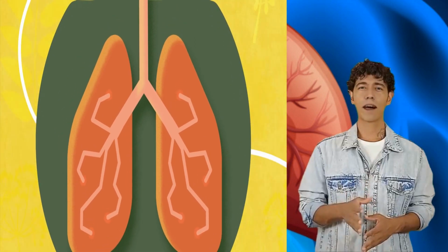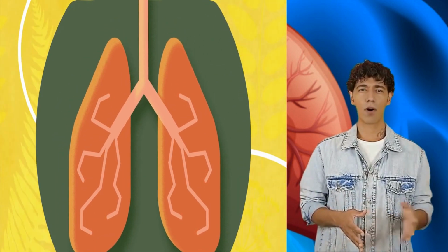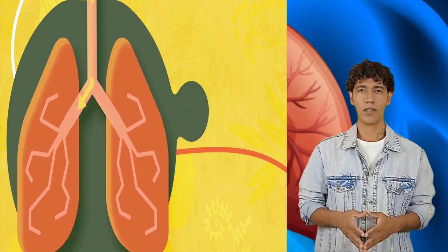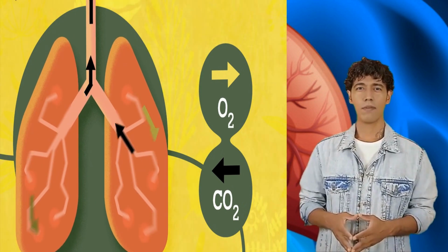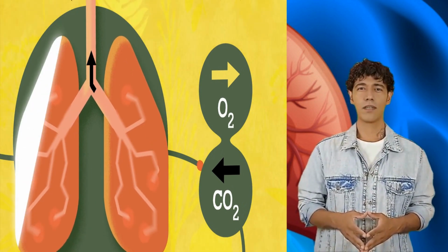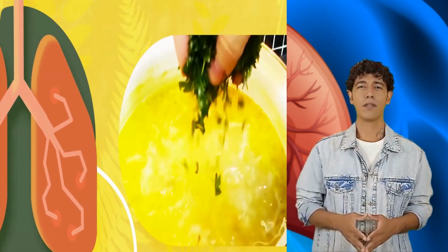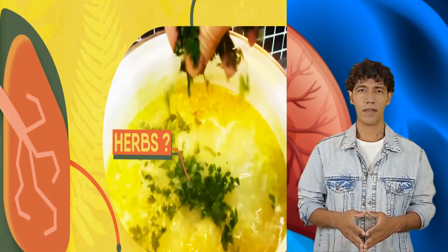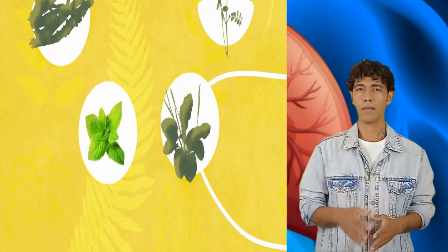Our lungs don't get a chance to rest, and you would definitely never want them to. After all, they are responsible for bringing oxygen into our bodies and taking out carbon dioxide. This keeps us alive. It only makes sense to take care of your respiratory system. Can you do that by including certain foods in your diet, like herbs, for example? In today's video, we'll be talking about 6 herbs that protect your respiratory system.